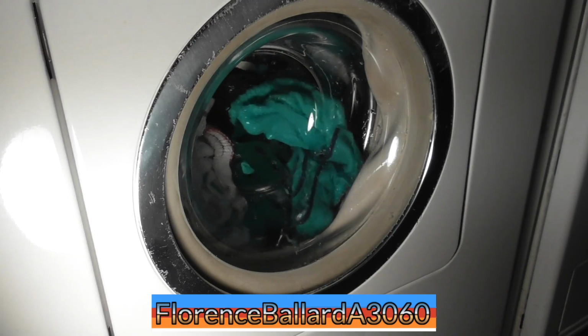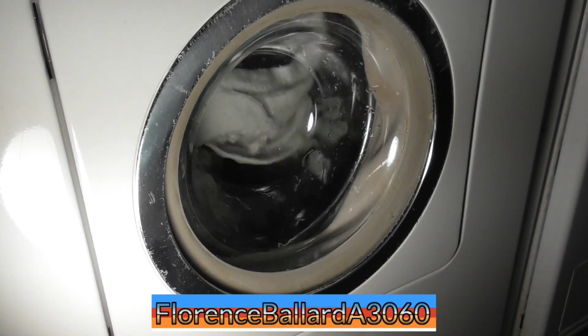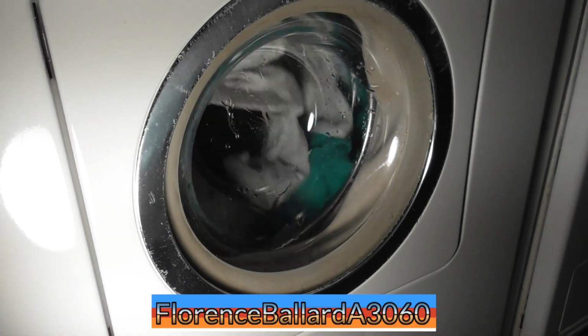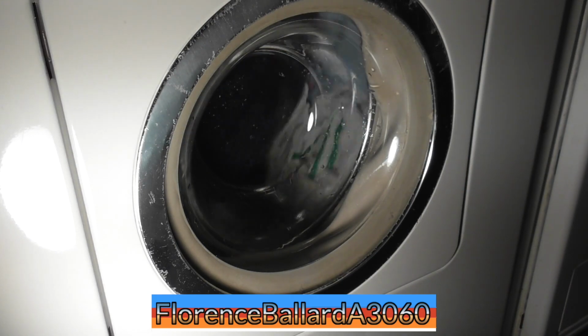So, on this machine, is it stuck? Ah, no, we are. Remember the time I got this stuck. On this machine, program J is the final spin, whereas it's program H on the A3060, but that's because the program on that one is just A to H.